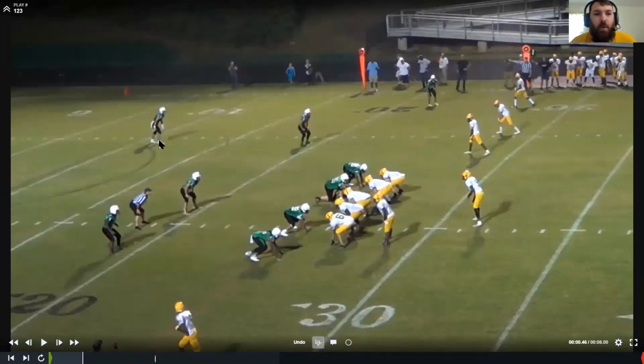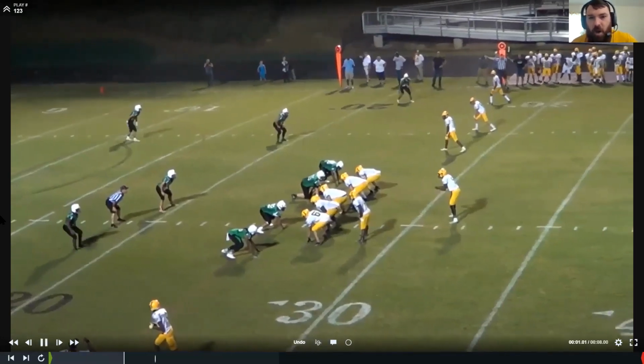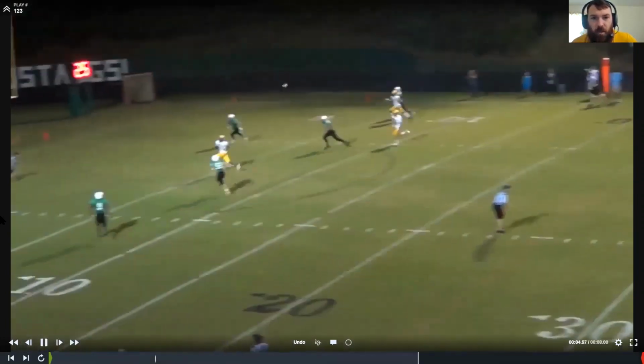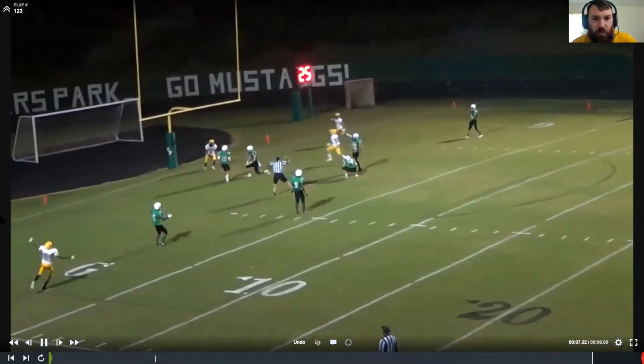But the key I want you to look at right here is the pipe. They've been running cover 2 the whole game. They're still in it up top. I can't see the guy down here. But coming out of the timeout, we made this substitution. We noticed the safety kept creeping. And so all we have is 4 deep, and we went with the straight pipe shot to win the game.